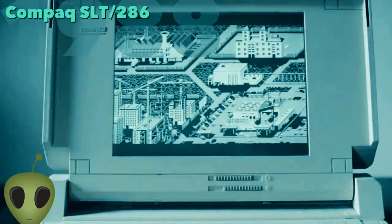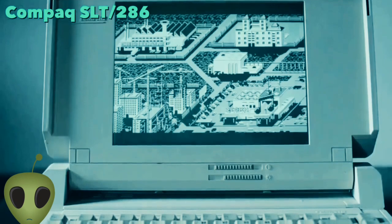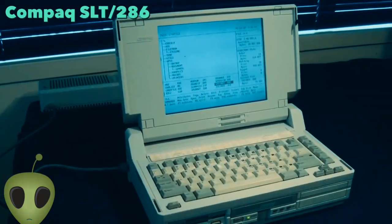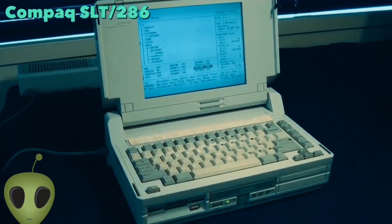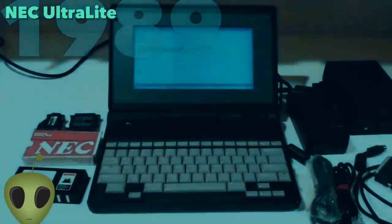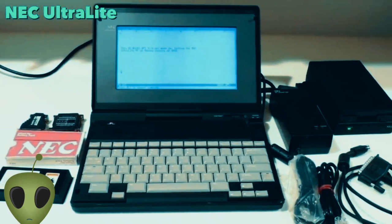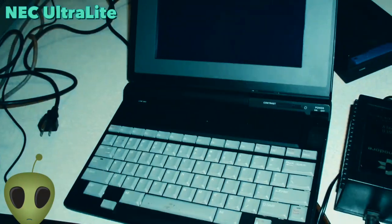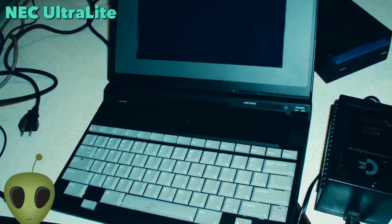The SLT-286 was the first battery-powered laptop to support an internal hard disk drive and a VGA-compatible LCD screen. It weighed 14 pounds. In 1989, the NEC UltraLite was considered to be the first notebook-style laptop, since it weighed less than 5 pounds. It was priced around $5,000 and shipped with an 8 MHz CPU.